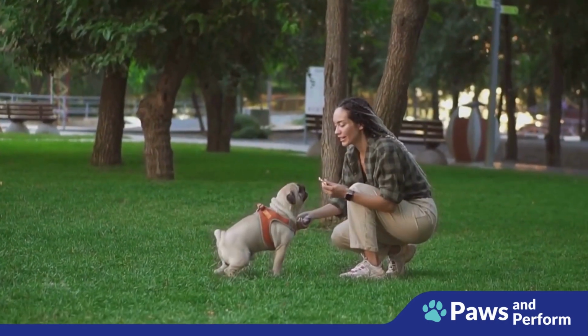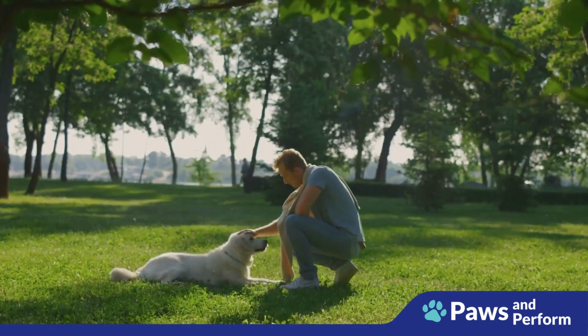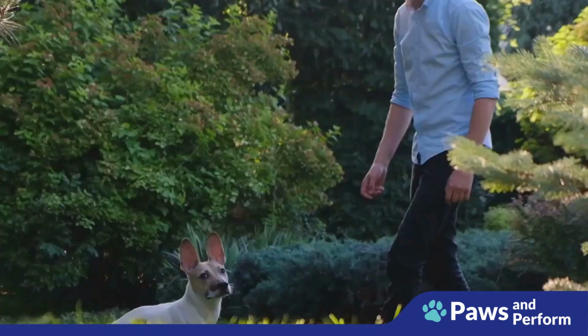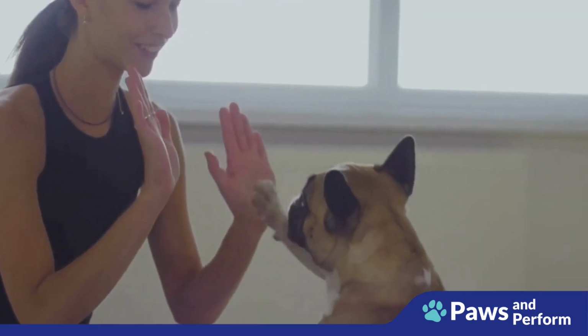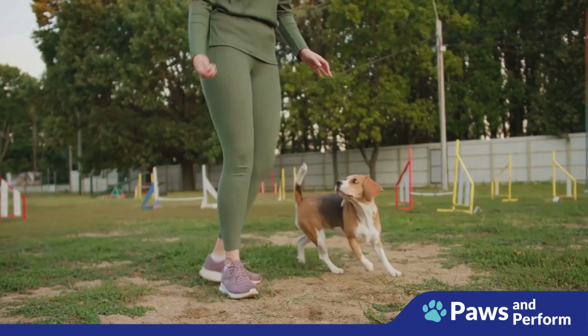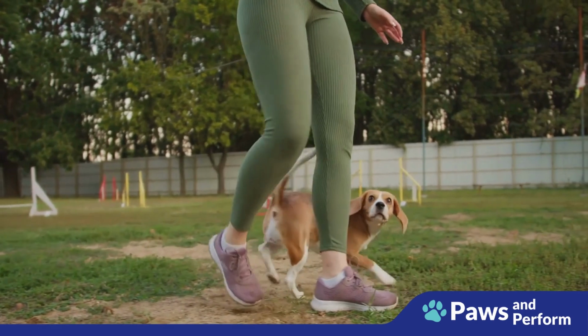And if your dog is struggling to catch on, don't worry, troubleshooting is a part of the process. It's important to stay patient and keep trying. Remember, every dog learns at their own pace. If a certain method isn't working, don't hesitate to change it up. Experiment with different commands, rewards, and distractions until you find what works best for your dog.